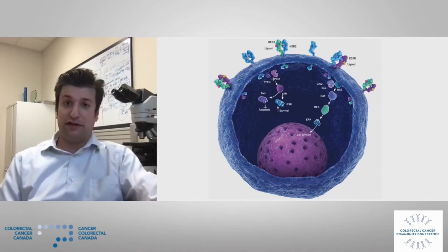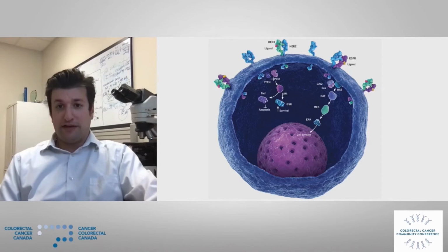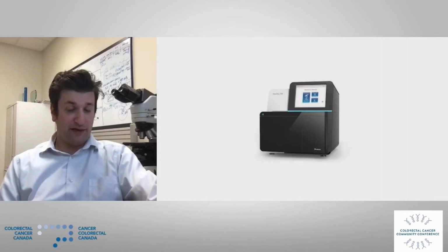But unfortunately, in cancer, this becomes activated constitutively, or all the time, and it doesn't ever turn off. So what we really need to do is identify which of these colored blobs is activated so that we can pass that information on to an oncologist who can prescribe a specific targeted therapy to turn off the protein that's causing the problem.